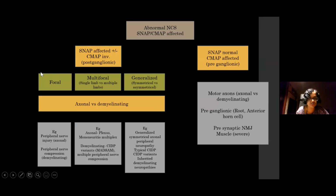Then you look for distribution. So distribution is it focal? Is it multifocal within a single limb, which could make it a plexus, or multifocal in multiple limbs, which could be mononeuritis multiplex, or is it generalized? Within generalized, is it more symmetrical or is it more asymmetrical?